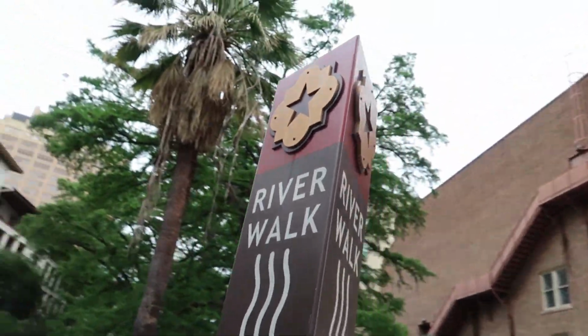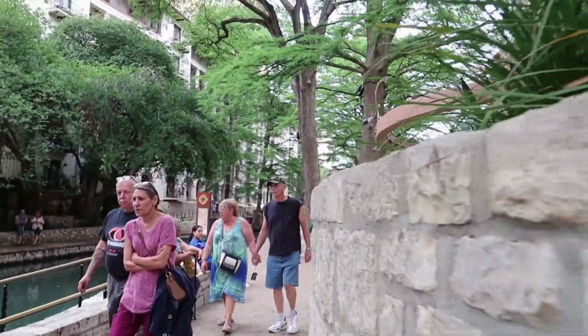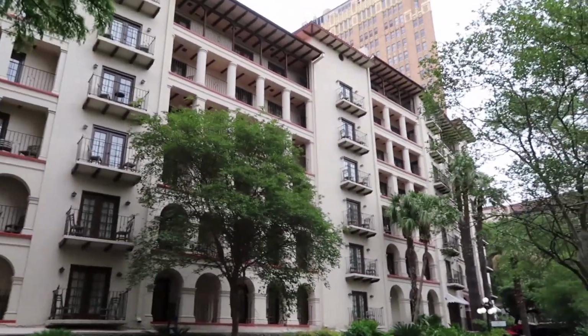Oh, we are here at the Riverwalk. We're headed down. You got to go down to get there. Need an elevator to get down there. Okay, here we go. I love these old school looking hotels. These are totally cool.